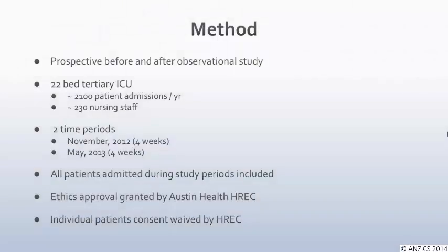To evaluate our change in practice, we performed a prospective before and after study. It was conducted in a 22-bed tertiary ICU, which has approximately 2,100 patient admissions per year. We examined 2 time periods of 4 weeks, which were 6 months apart. We sought and gained ethics approval from the Austin Hospital's Research and Ethics Committee.